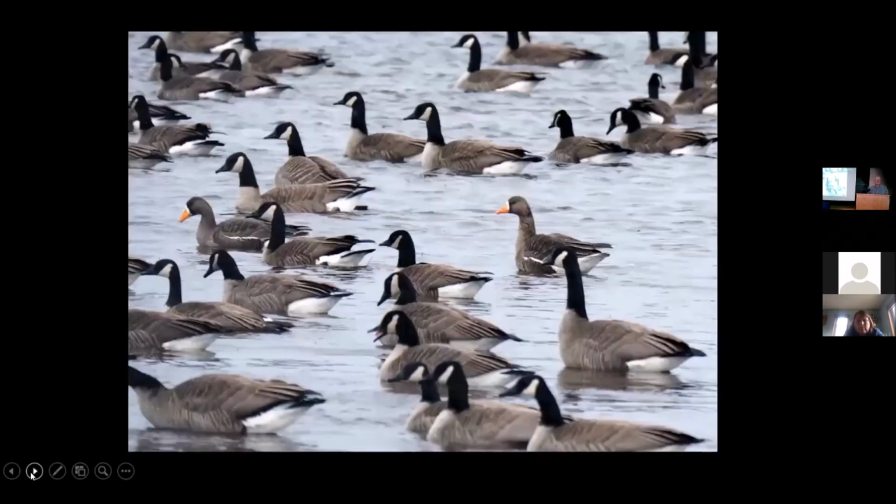Okay. Find Waldo. There's 2 greater white-fronted geese in with the Canadas, the ones with the orange bills and the little white face patch. So they're more of a west of the Mississippi type goose, but some of them will stray this way.